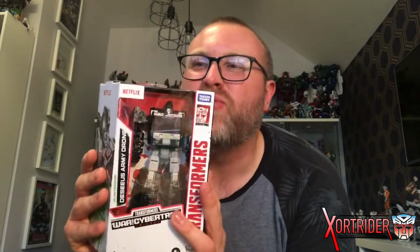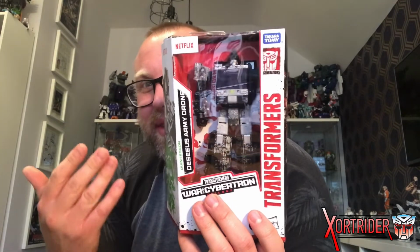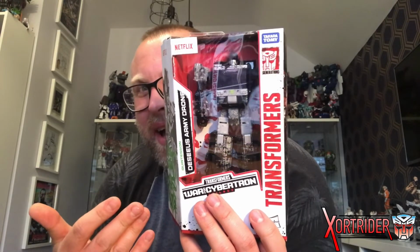But I did see something, and I picked it up, and it was one of the things that I didn't think I was going to pick up, but it was there, and it's a cool mould. This is the Quintesson Army drone, the black version of the Ironhide mould. The reason why I picked up this is it's a great mould, a real great mould. But, and it's a big but, the Earthrise version was just better, looked more like G1 Ironhide. So this has been retired, my Ironhide.